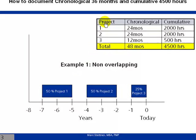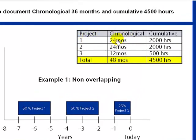So we would come up here to our table, project 1. We accumulated 24 chronological months. Now, this is regardless of the percentage. Now, notice we were only assigned 50%. We still get credit for 24 months. Now, let's say that we accumulate approximately 2,000 hours per year, and we were 50%. So we were accumulating 1,000 hours per year on this project. Now, let's come down here and see what we did next.